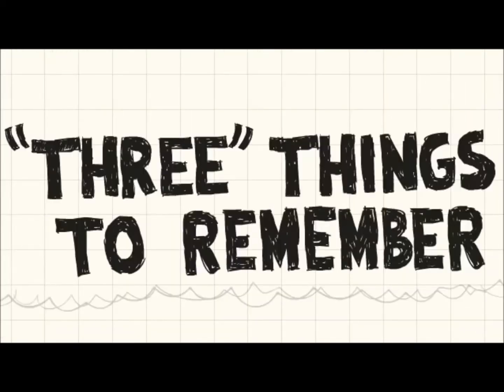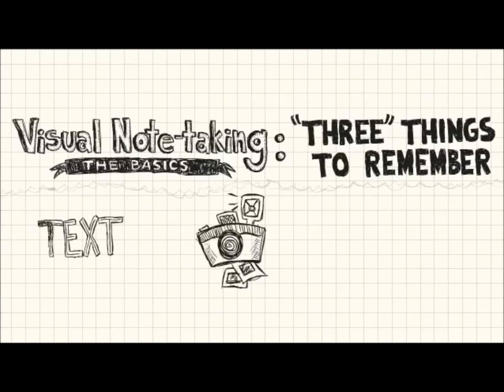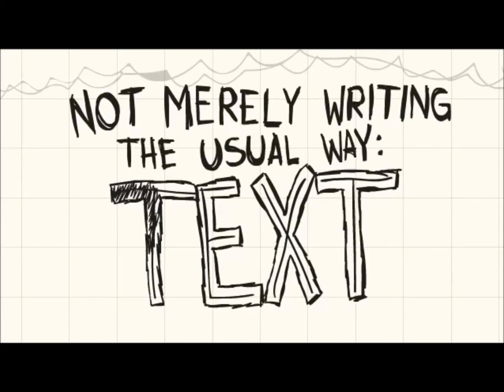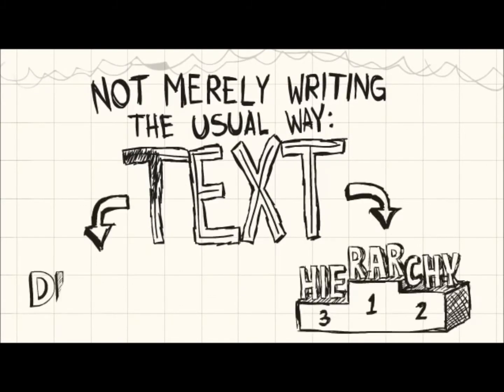There are three things you need to remember when you're doing visual note-taking. There's text, images, and structure. Text and visual note-taking is important because it's not merely writing the usual way one does. It's writing while making use of one's knowledge in hierarchy and distinction.